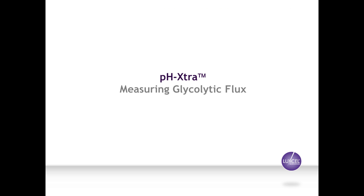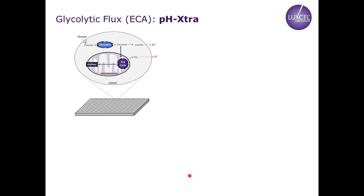So that's MitoXpress Extra and how it can be used to assess mitochondrial function in whole cells and in isolated organelles. As we mentioned at the start, it can also be important to get some sort of a picture as to what the cell is doing from a glycolytic point of view. And to do that, we use pH Extra. Now, pH Extra is a pH-sensitive fluorophore that we add to the wells in the same way as we do MitoXpress Extra.